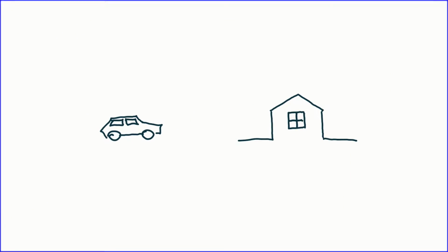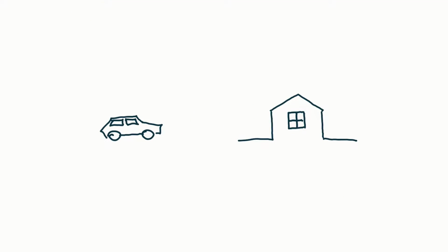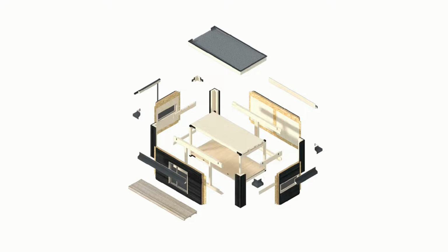Some say that houses should be built more like cars. That means they should be built in factories. You wouldn't imagine building your car on a driveway, but we still build our houses out there in cold and rain. So besides taking houses and construction into factories, we also need to make them out of components, pretty much like cars.